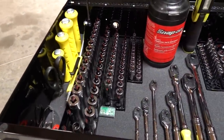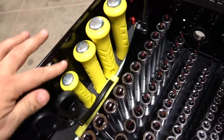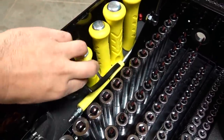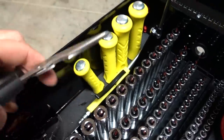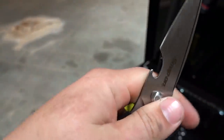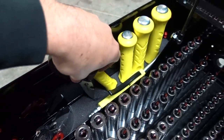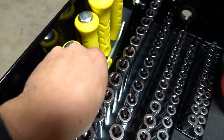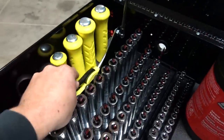Let's go through it. These are all pry bars on here, different sizes, smallest to biggest. These are important for two reasons. Number one, they're really, really good scissors, which of course you're gonna need to cut something. And of course you're gonna need to open up a bottle at some point at the racetrack. Anyway, moving on, air nozzle.